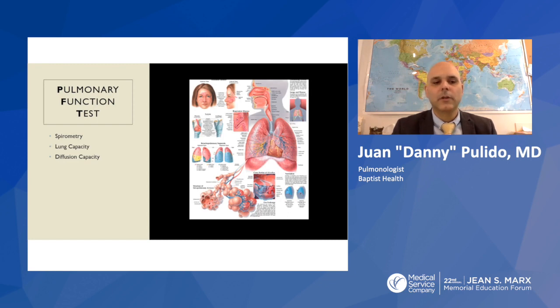The next component of the pulmonary function test is lung capacity. The lungs are like big balloons, so we want to see how much air the lungs can hold at a total-volume inspiratory effort. With that, we get a better understanding of what their capacity is and what they can or cannot do.